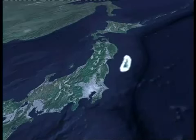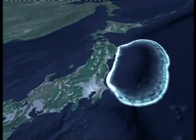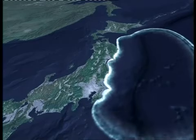The energy heaved up the sea floor. That displaced a vast amount of water, which made its way on land, and made its way off around the Pacific. One side of the wave hurtled out across the Pacific. The other side raced towards the coast of Japan.